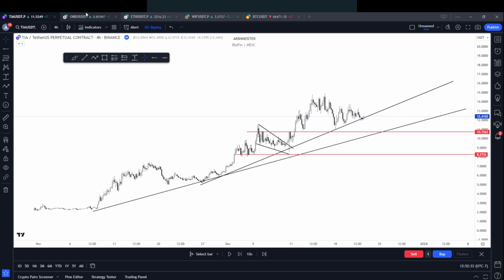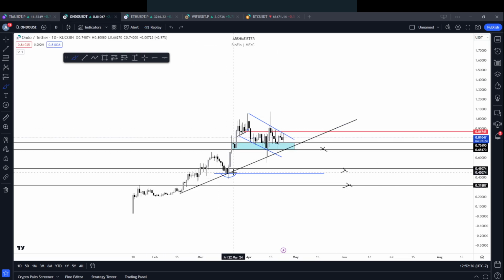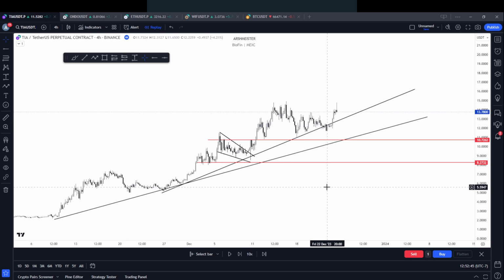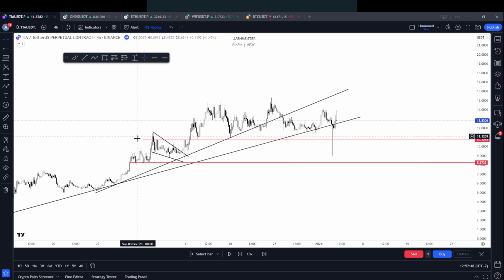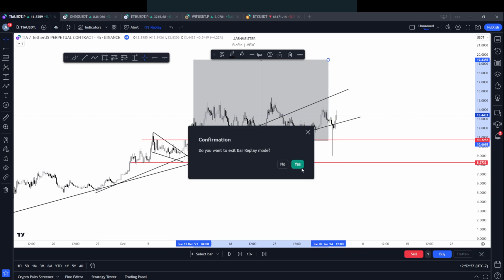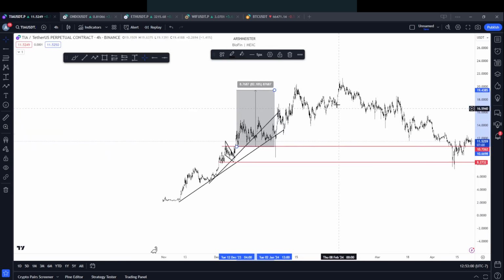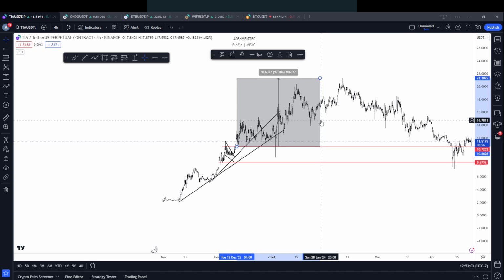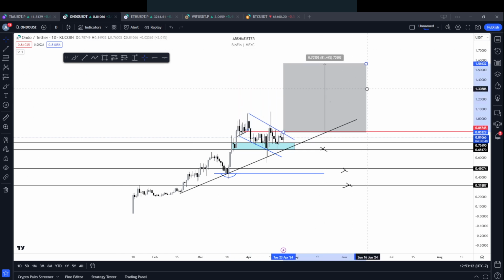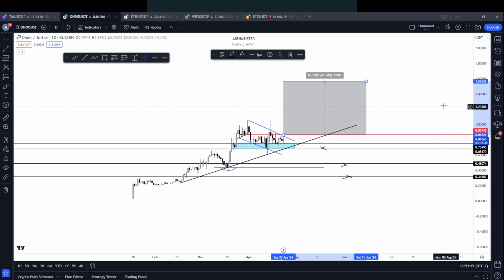Hump, consolidation, hump, consolidation, bull flag, and then TIA did this, right? If we're talking about this consolidation, from that point it ran to, I think, 20 bucks. And in theory, we take that and put it here, around $1.50. So this looks like that.